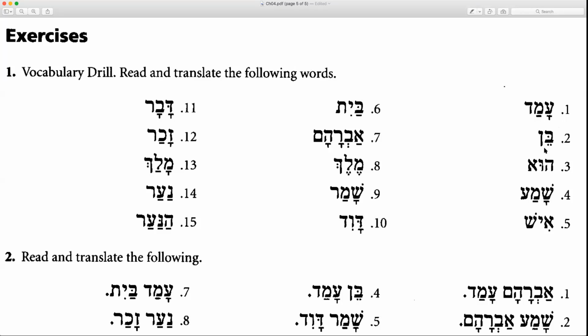Shiloh, can you do number two? Read it and tell me what it means if you know. Ben, what does that mean? Ben, who knows what this means? Son, good. Ahava, number three, please. Who. And what does who mean? He or it. He, very good.